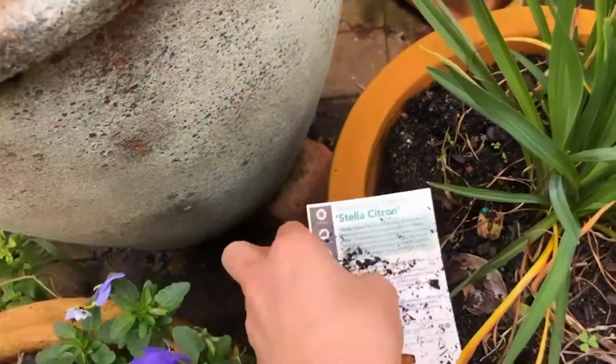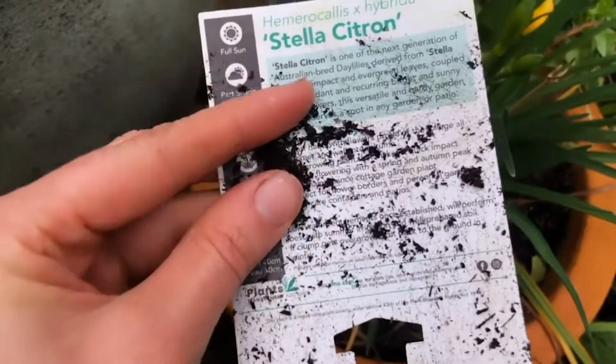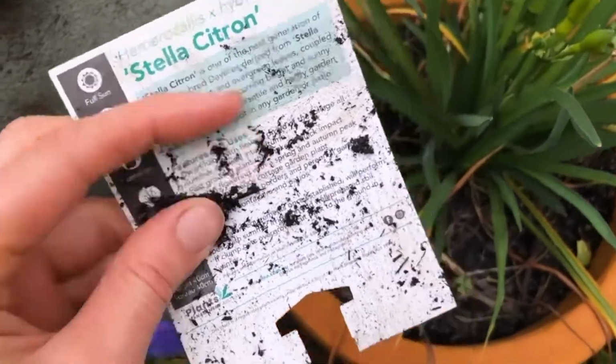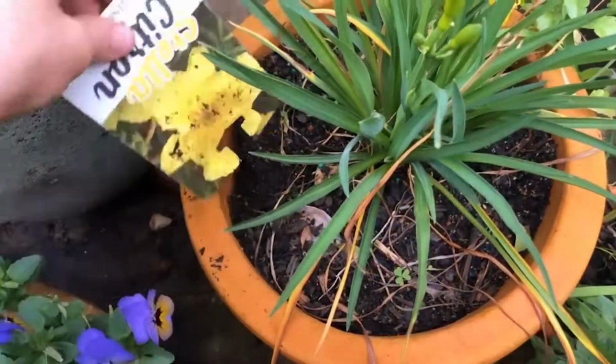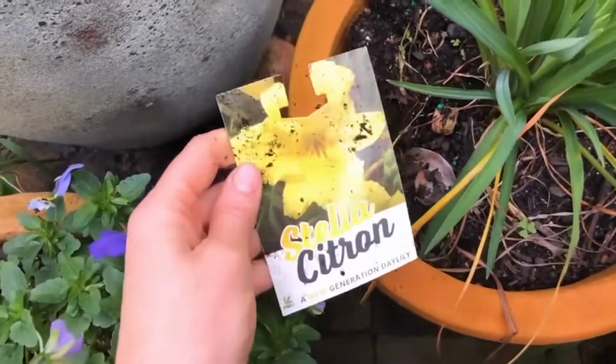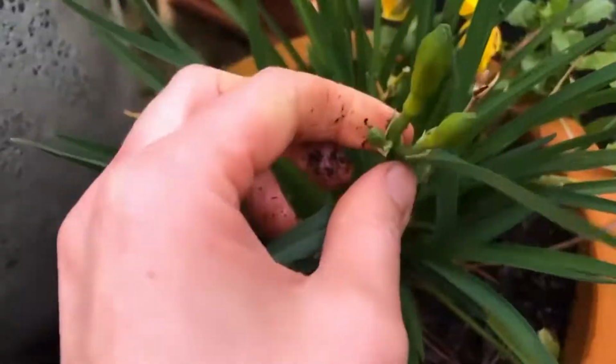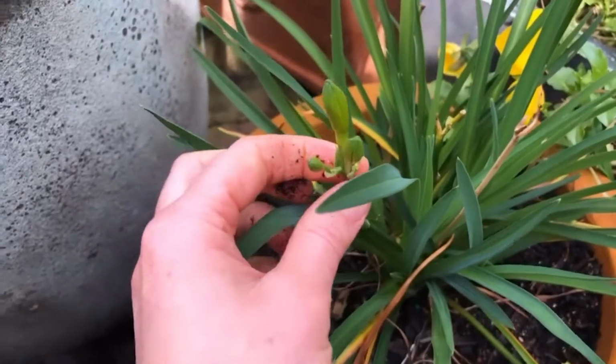Oh yeah, no it is. So this is an Australian bred daylily. Really, really hardy, and it's been really good in this pot so far. It's got flowers like that. So this one's got some which are about to bloom in the next few days, which I'm excited, or maybe the next week or so.